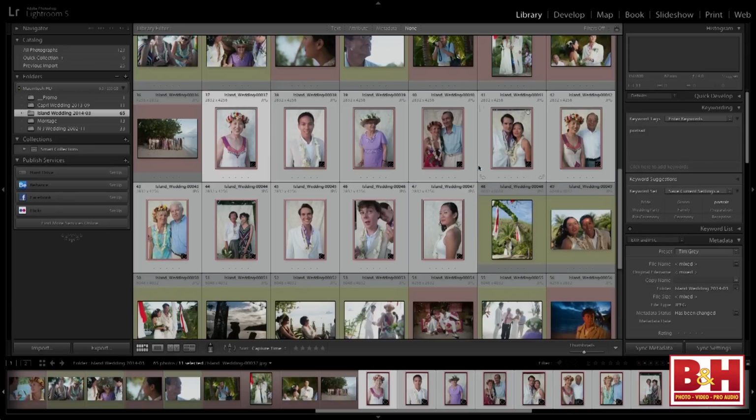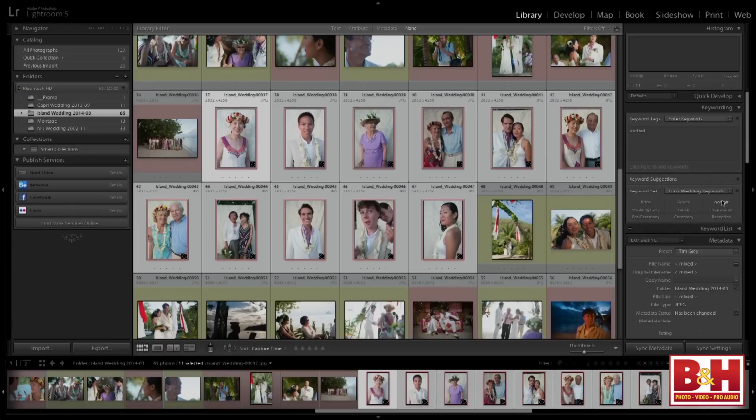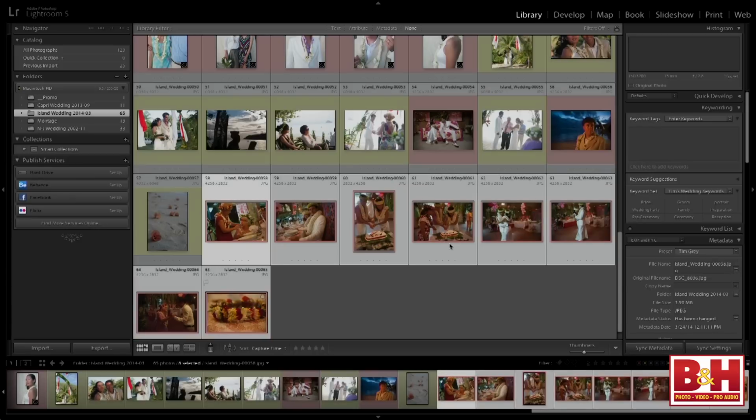And that way, we can choose Tim's wedding keywords over here from the keyword set, and those are available. So now I'll scroll down and we'll just call all of these reception. All I have to do is click on the particular word that I want to assign to the selected images. I have some reception photos selected, so I'll click Reception. You can notice up above that reception has been added as a keyword. But also in that keyword set, reception is highlighted, you might say. Reception appears white, all the other keywords appear in gray.